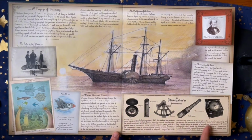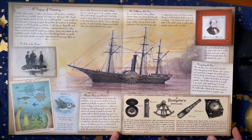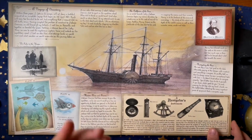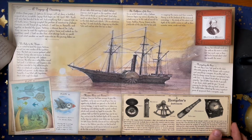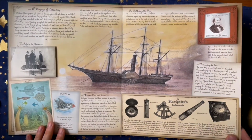Here we have a navigator's instruments. So, you know, you can learn about compass, barometer, sextant, telescope, chronometer. And here, as you can see, it's a beautiful illustration of a ship. And we have here some picture with the expedition crew. And it says left to right, Professor Ewing, then Ned Land, fisherman, Zoticus du Lesseps, research assistant, Professor Aronnax, natural historian specializing in aquatic species. So yeah, you can see them here in the picture.